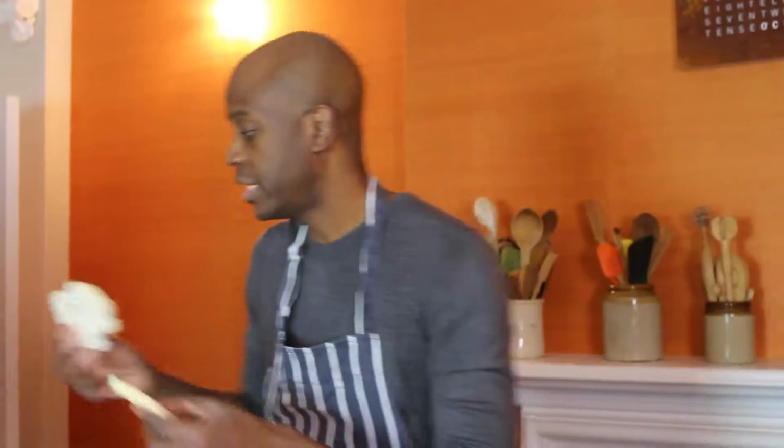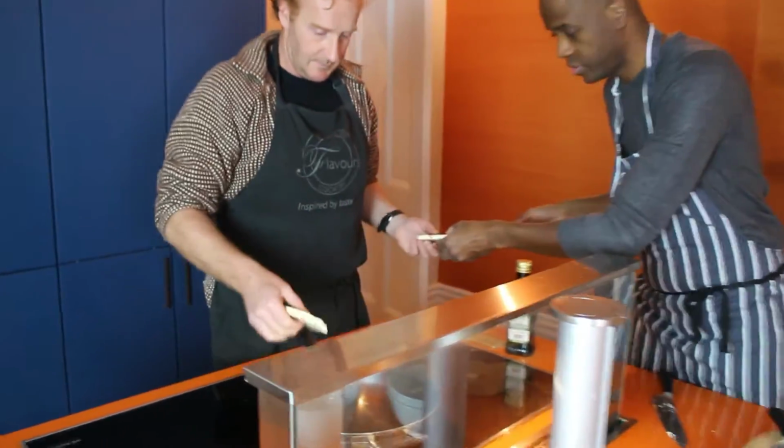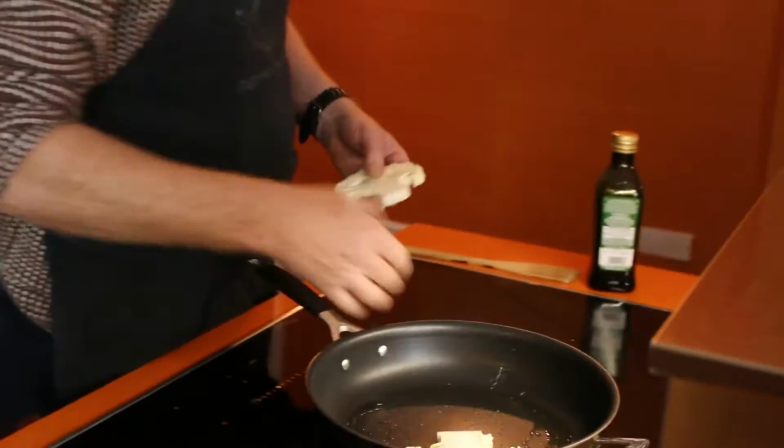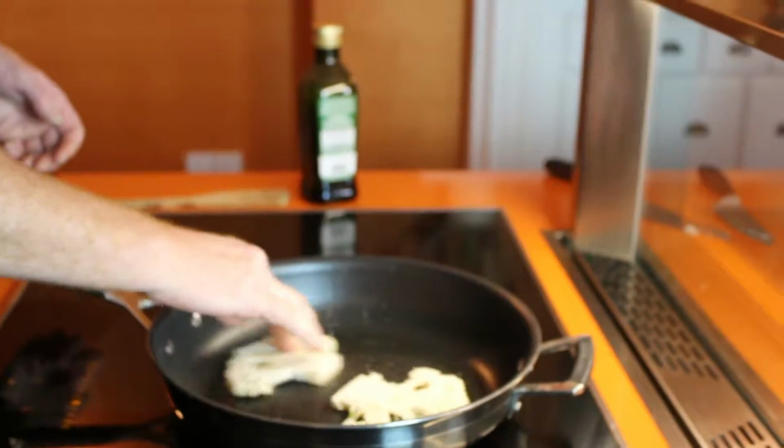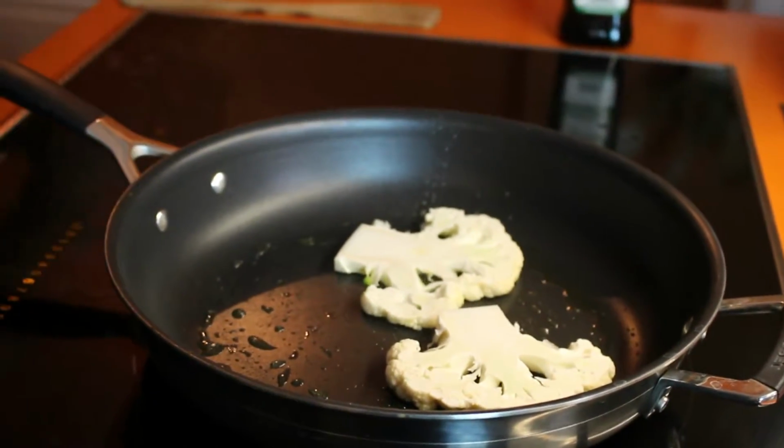So 2 lovely slices of cauliflower, and then we're just going to put those into the pan and get them fried up. There you go. There's yours. Alright, got your salt and pepper. Salt and pepper, yeah, a bit of seasoning on there.